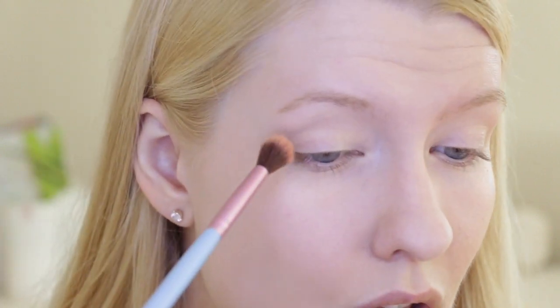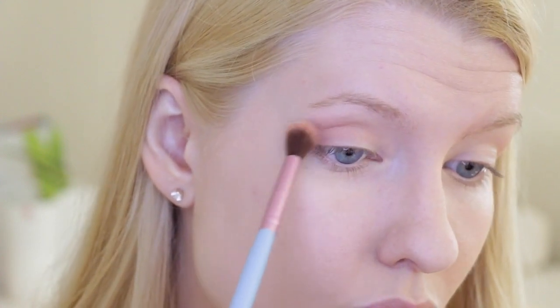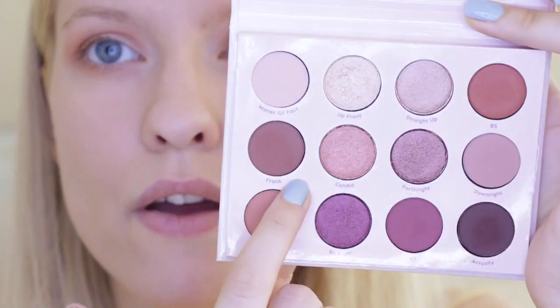So I'm taking it on a large fluffy brush and just applying it in the crease and dragging it a little bit up. Now on a smaller fluffier brush, I'm going to take the color Frank. And we're going to focus this on the outer corners, trying to deepen everything up. So I'm doing it in a little V down here at the ends, but still blending everything so it's of course smooth and no harsh lines.